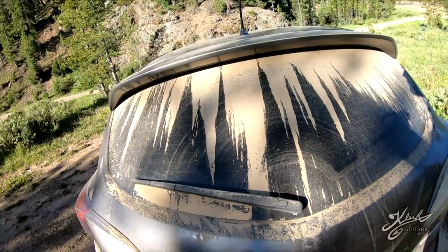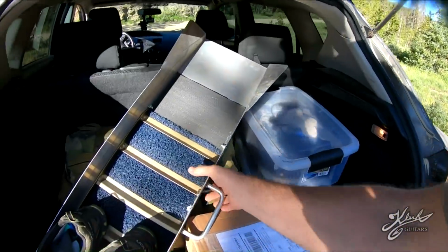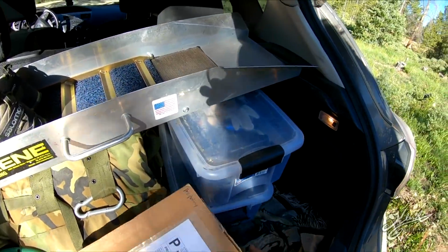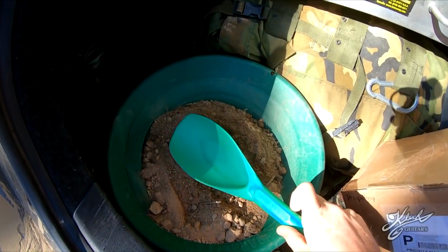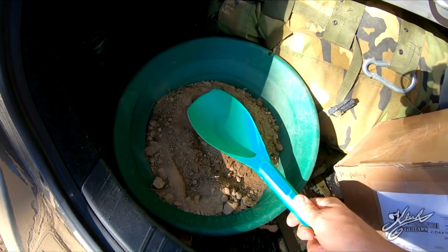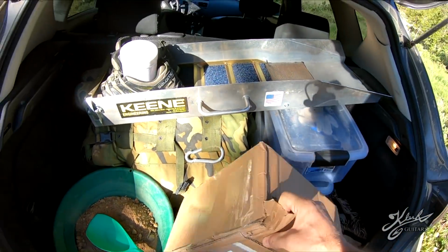Let's go ahead and break that out. I didn't even unbox it yet. Got to park nice and close here. Got my sluice box. Here we go. On the way down, I found a culvert pipe and I dug out all the dirt in the first couple riffles of that culvert pipe. So we'll pan this down first. We'll classify it out as well, but let's check out this new classifier.